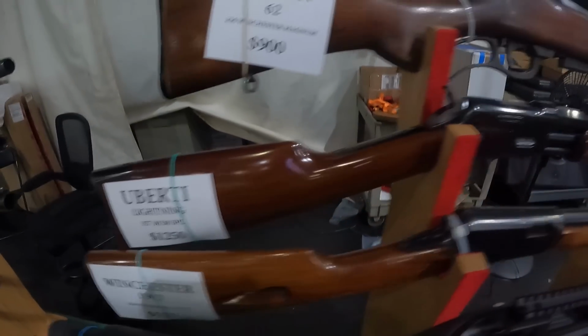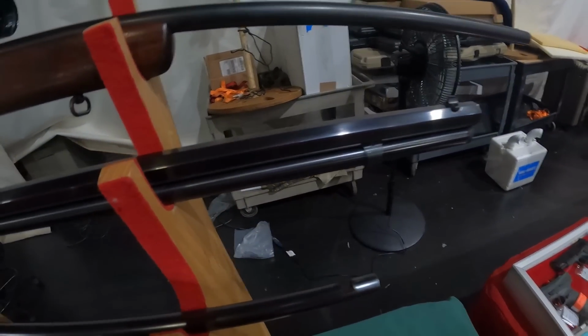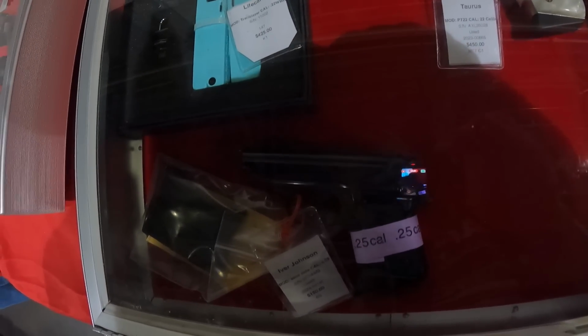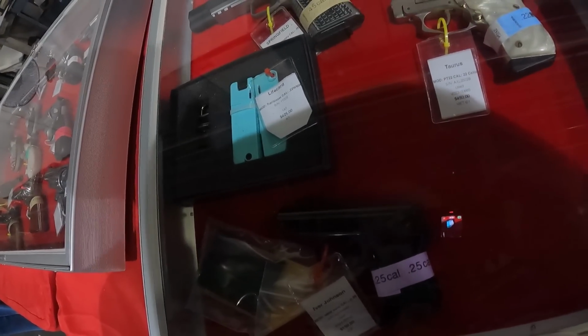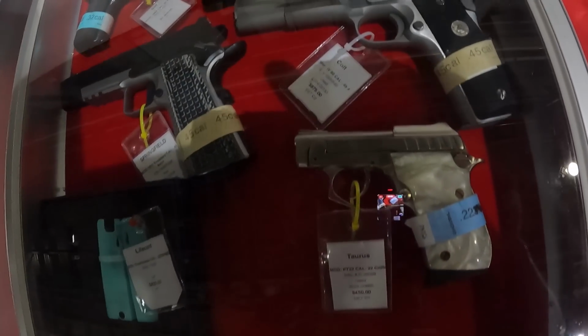That is cool looking with the pump and the octagon barrel. That is a really nice looking gun there. All right, guys, we've got a little bad lighting here, but we've got the Iver Johnson in 25, $150. I might just buy that just to have it. We'll have to walk back here in a minute. A Taurus PT 22, $450.